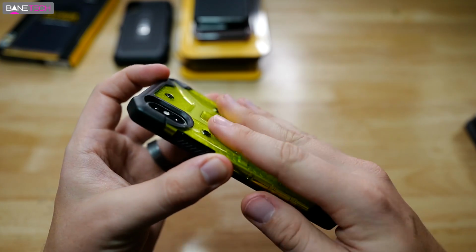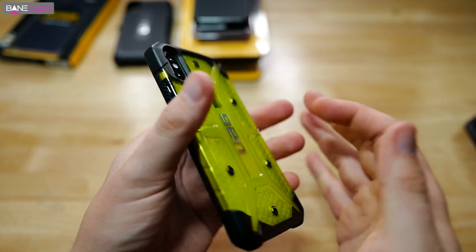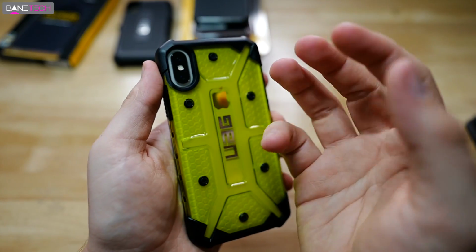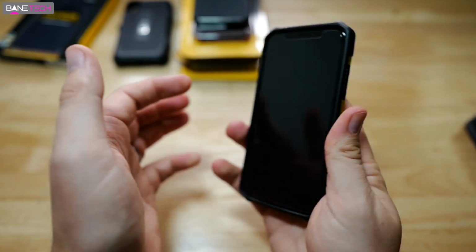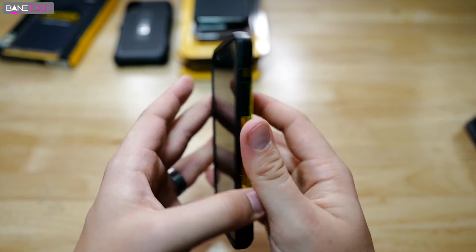The bumps on the back here, when you're just holding the device on the sides and on the back and all that kind of stuff, you got really good grip to it. If you're holding it, it just feels good. You know that you're not going to drop the phone because it's got great grip.